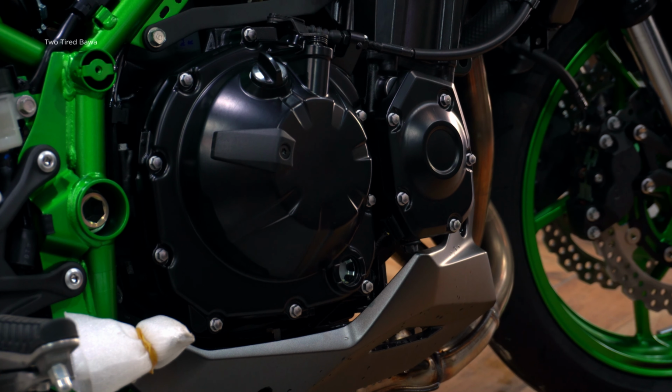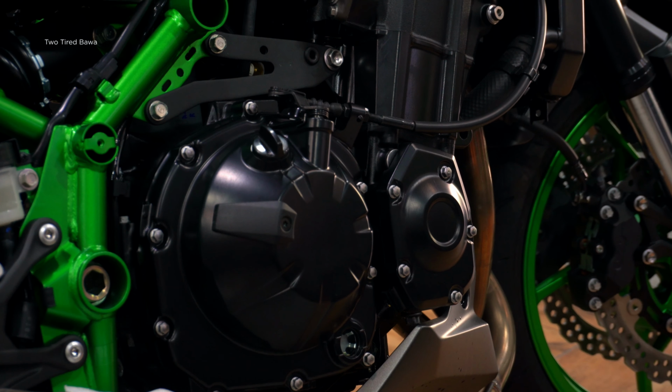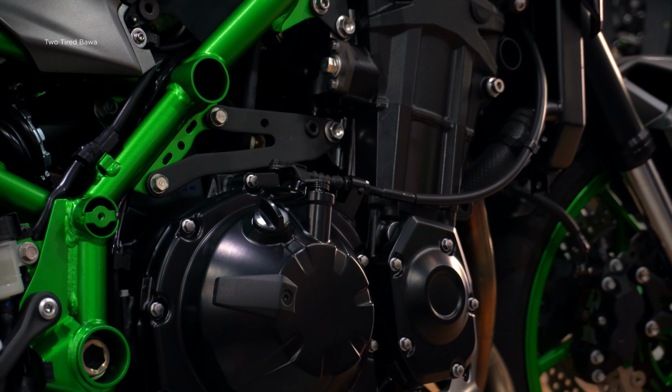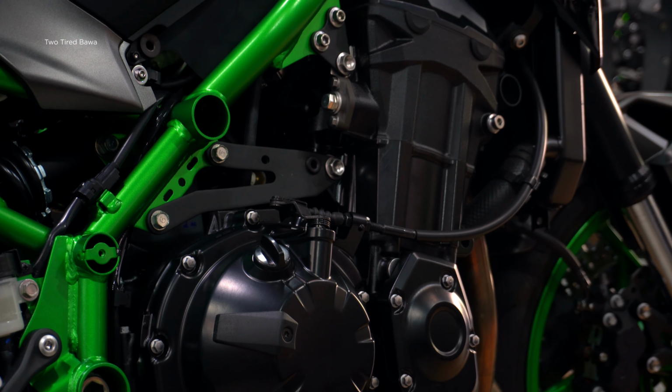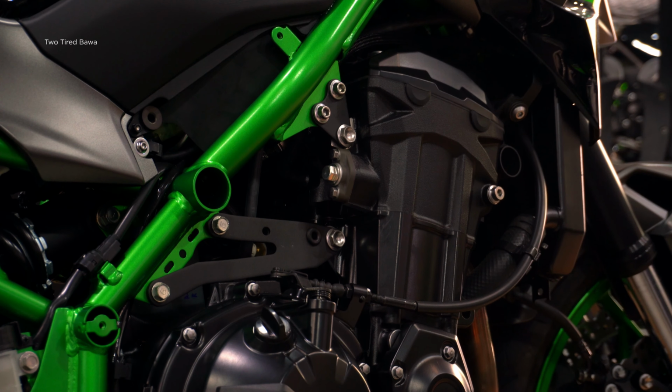This engine is liquid-cooled, ensuring it stays at optimal temperature even in hot conditions. But still, in city traffic you might feel heavy heat because these bikes are high-revving engines and they are not made to run in city traffic. But on highways, these machines will cool down very easily.